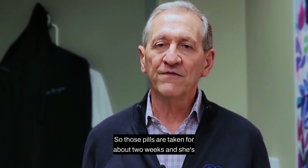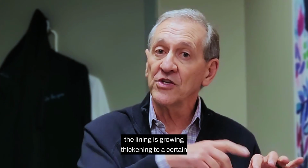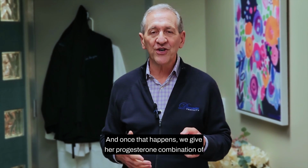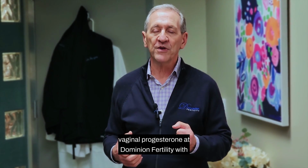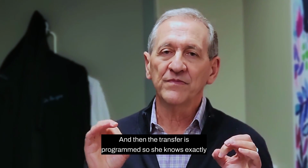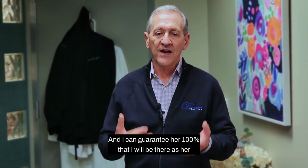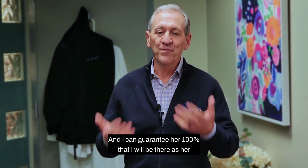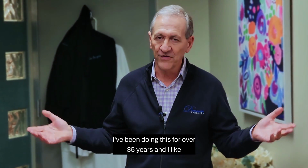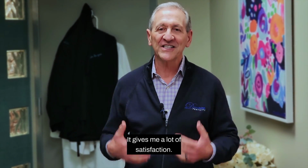Those pills are taken for about 2 weeks, and she's monitored a little bit with some ultrasounds to make sure the lining is growing, thickening to a certain depth. And once that happens, we give her progesterone, a combination of vaginal progesterone at Dominion Fertility with intramuscular progesterone every other day. And then the transfer is programmed so she knows exactly in advance when it will occur. And I can guarantee her 100% that I will be there as her doctor to do her embryo transfer. So it gives patients a lot of comfort level. I've been doing this for over 35 years, and I like transferring embryos into my own patients. It gives me a lot of satisfaction.